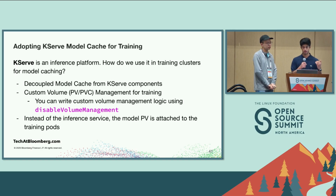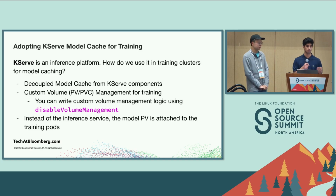Then we enabled a flag called disable volume management, which we added to KServe, which basically turns off KServe's ability to manage PV and PVCs, persistent volumes and persistent volume claims. And this allows a user or an admin to write their custom logic or custom controller for their own particular use case, depending upon their multi-tenant environment. So instead of inference pods, the model persistent volume is now attached to the training pods.